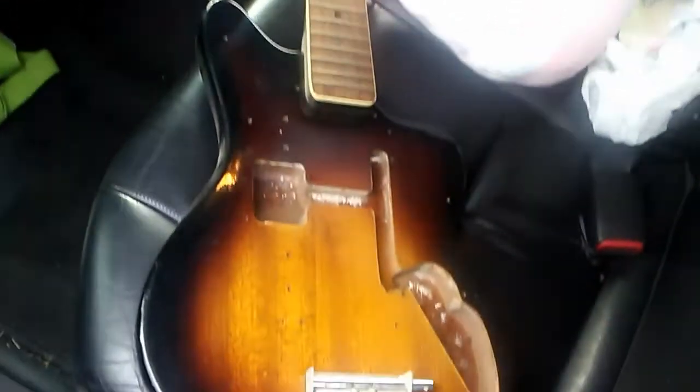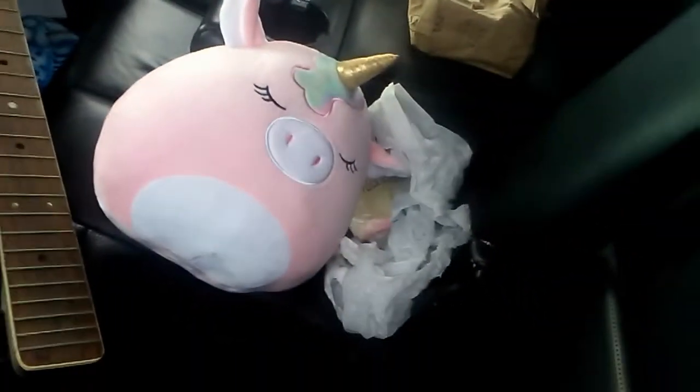You see that tremolo, folks? He did not want to get it off that wall. He was happy to sell it, he just didn't want to. You know what I mean? There was a lot of pain in the neck unhinging it.